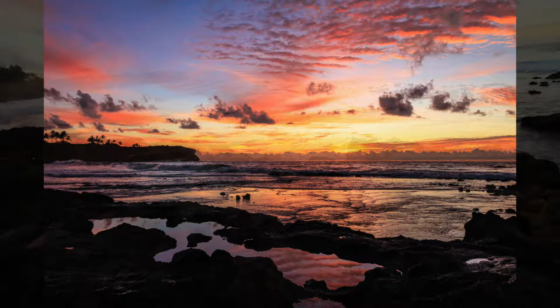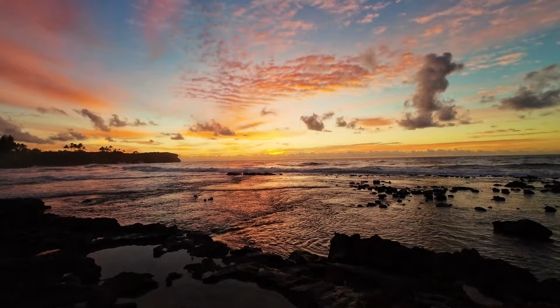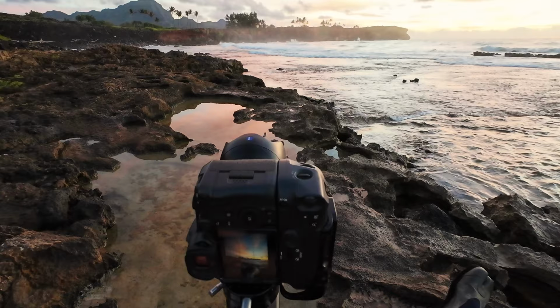Now that the color in the sky's opened up a bit more, I've gone back to that Zeiss, shooting a little wider, trying to catch some of these reflections here. We got a pretty good sky all around us, actually. Even behind is turning pink. Right now, I'm going for a vertical, trying to catch those reflections in this little tide pool, and then the sky beyond.